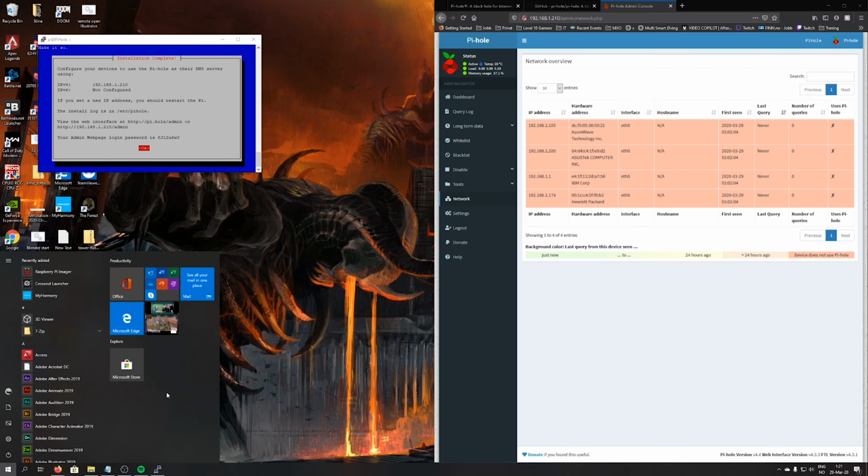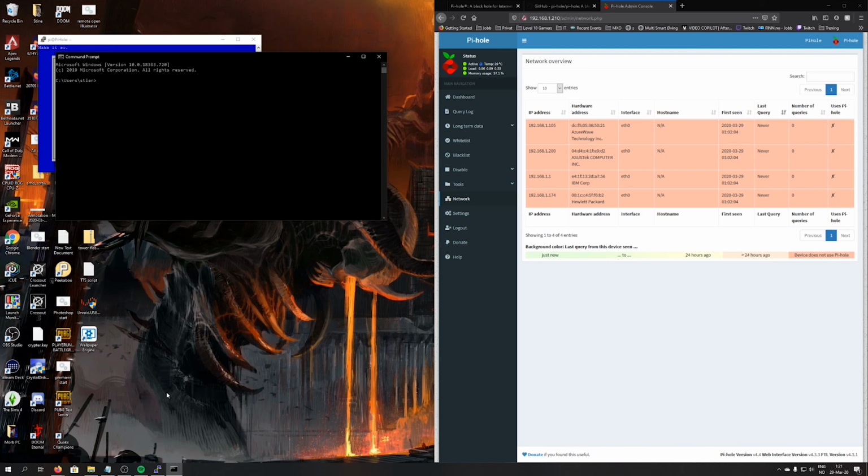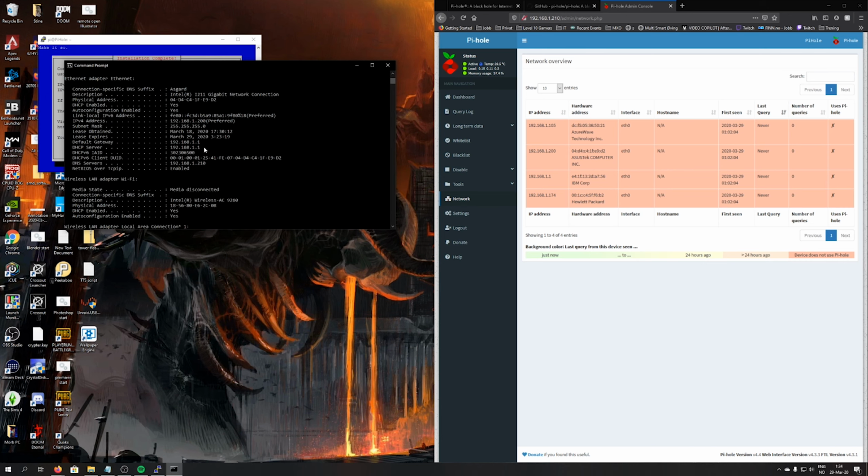Let's go to CMD or command prompt on the PC and just force the change. So, ipconfig /flushdns. Running ipconfig /all reveals that our DNS server has been pushed from the switch to my PC.